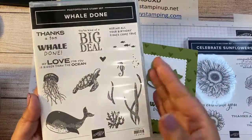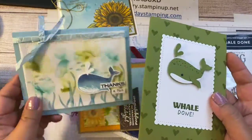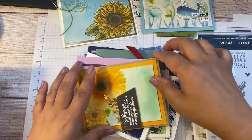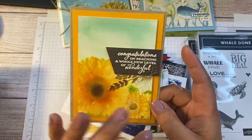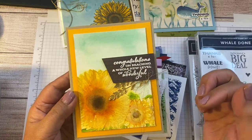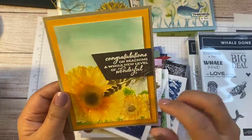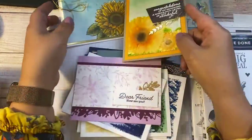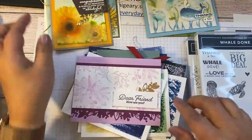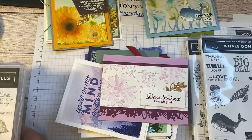Okay. This is a really pretty sunflower called Celebrate. Whoa, I have all the stamp sets in here. Okay. This is Celebrate Sunflowers. This is 15% off today. And this is a cute coordinating punch. It was released maybe 3 years ago, 2 years ago. So this is called Well Done. This is really cute. It's like an ocean theme stamp set. I love this, it's really cute.